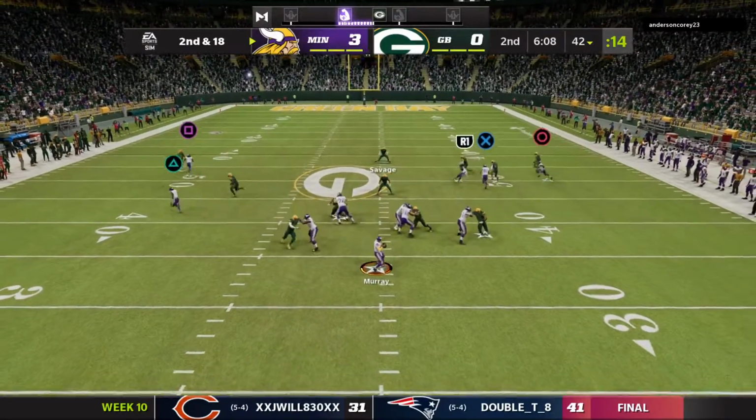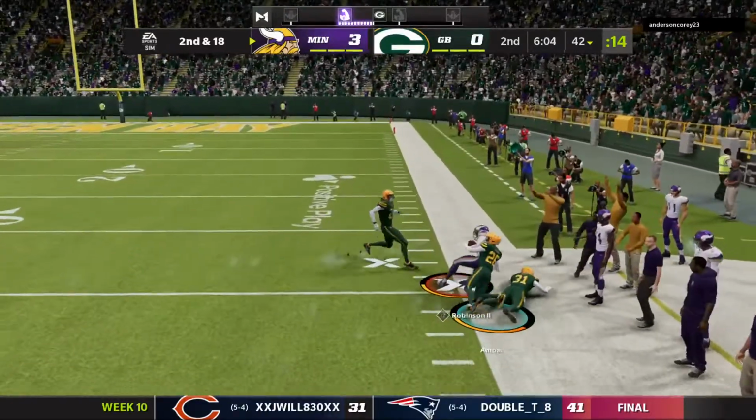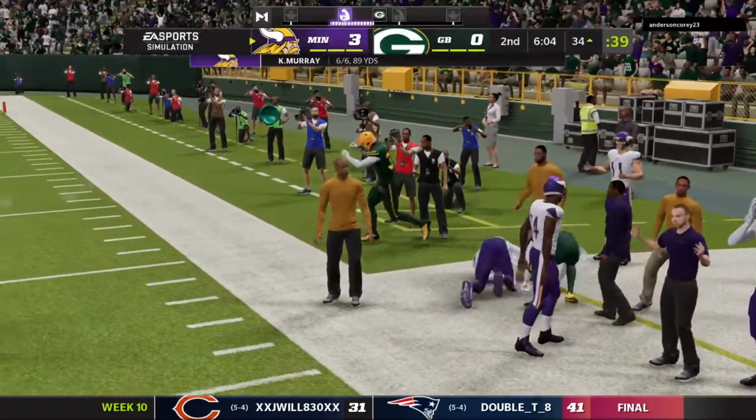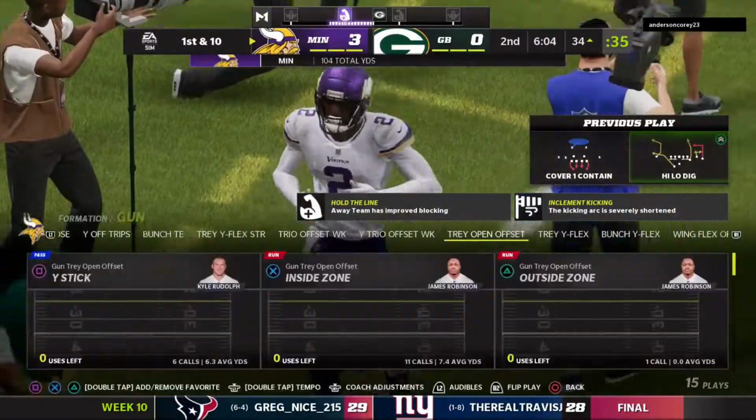Another try after the first down sack. Murray. This is caught by Robinson, and he is out of bounds inside the 35. The catch and run good for 24 yards.